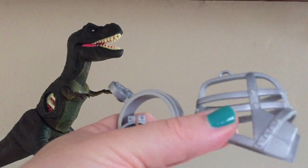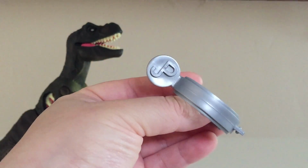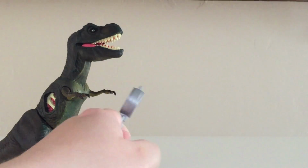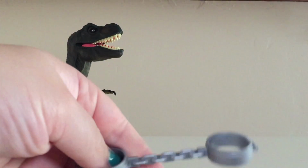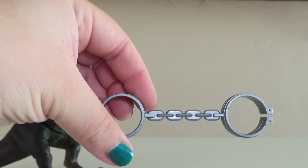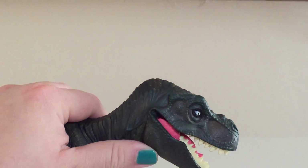Now, I did look a little bit online at this, and while this piece right here and this piece right here are correct in terms of what the young T-Rex back there would have come with, this one right here is not. So I think that these restraint gear pieces were actually from the Utahraptor. The reason that I know that is because the number of links right here in the chain is different. The young T-Rex would have had more links than Utahraptor. But I mean, it's not really a big deal because it still works, and I'll show you how you do that.